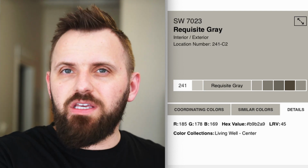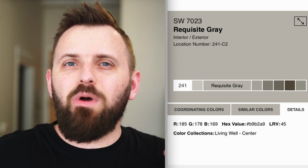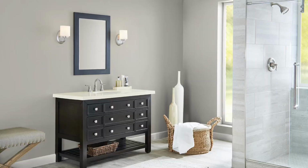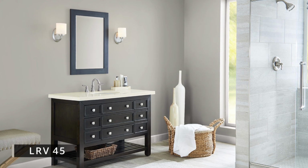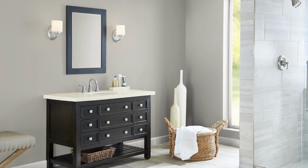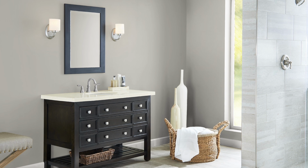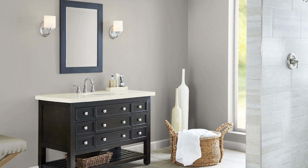Essentially, the LRV of a color is a 0 to 100 percentage that tells us how much light the color is going to reflect. We can see on the Sherwin Williams website that this color is at a 45. This pretty clearly puts it in the mid-tone category of paint colors. And I find mid-tones to be a pretty nice compromise of light and dark because it's in the middle, obviously.